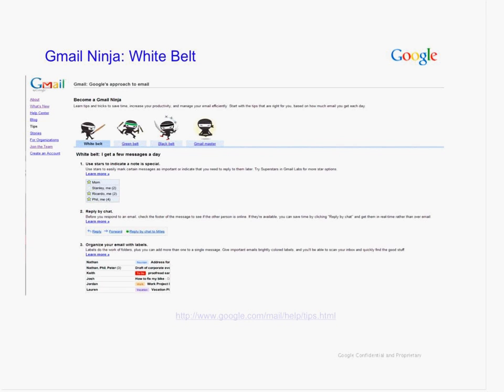Another one that I really like are themes, and I don't know if you guys have seen Google Chrome, the internet browser, but there are some awesome themes for Chrome, and now there are some really cool themes for Gmail as well. And the idea is we just spend so much time in our email, and in many ways it can be an extension of your own personality and something that you want to look at every single day. So themes are a great way to spice it up.